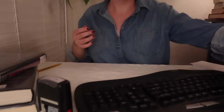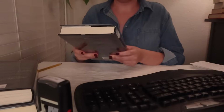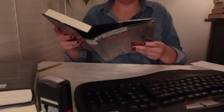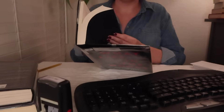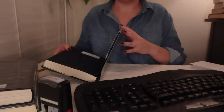There's that book. And our next book, What Lies in the Woods by Kate Alice Marshall. Oh my. This is like a whodunit.